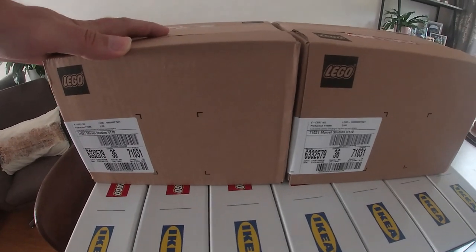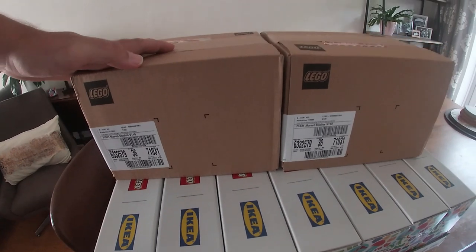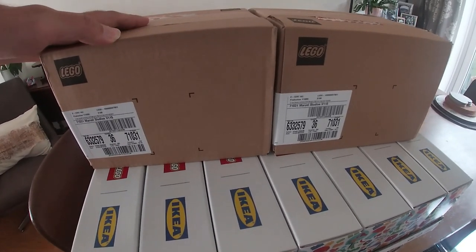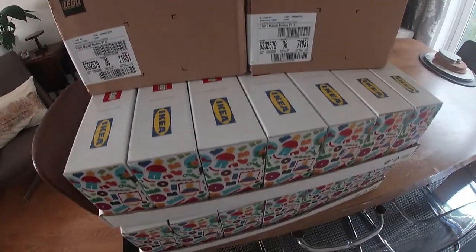I will be opening it at some stage later and show you. I will be opening all these and adding them to my store. So a good way to start the week. I think these are going to be popular. These ones were from WH Smith. If you watched vlog one, you will have seen how much I paid for these. And as you can see, I still have all my IKEA boxes here.